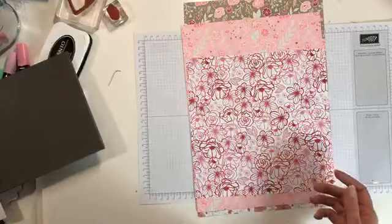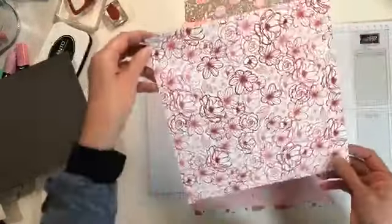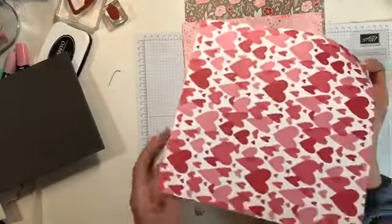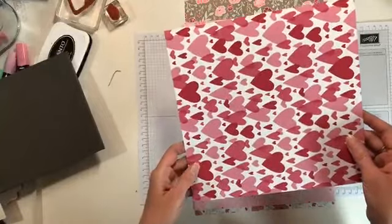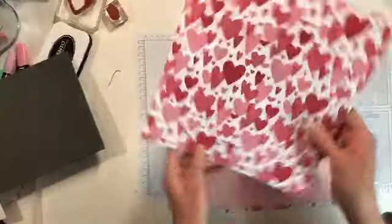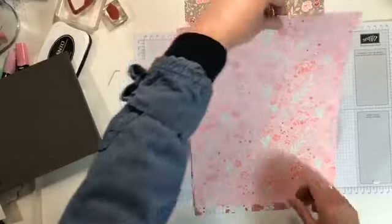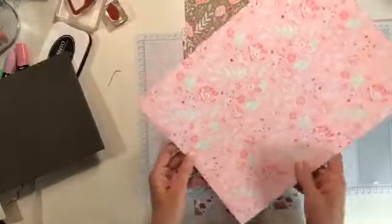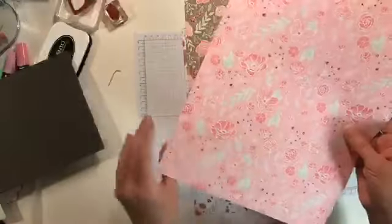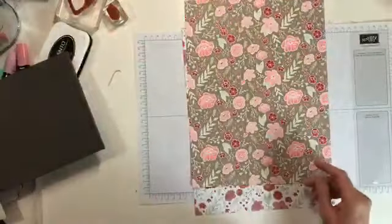So some of these patterns, like this one, I think is just beautiful, right? But on the back side, you've got hearts. So if you're going to make this, you'd run into the chance that your hearts would be on one side facing the right way, and then the other side they might be upside down, so that wasn't a good choice. Then this one is beautiful, and I thought, oh, I'd love to use this one. The back side, you could go either way, but the flowers all seem to be pointing in one direction, so that wasn't going to work.